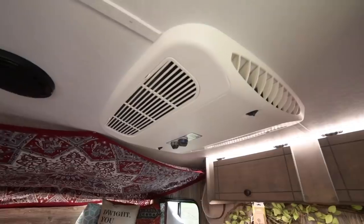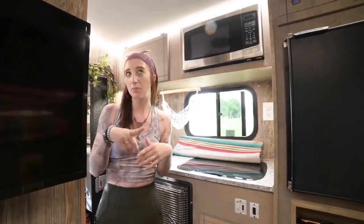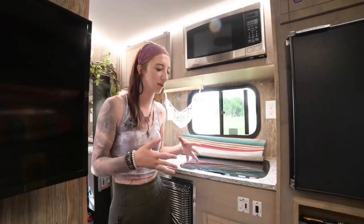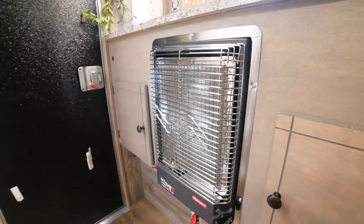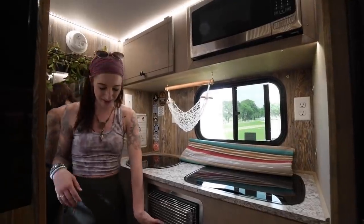Also, I have the air conditioner and the heater in here. That also needs to be on shore power when you use it. I never really use that too much. There's never a real need for it that I've met yet on it. But I do have this heater here that has been my savior in the winter months.